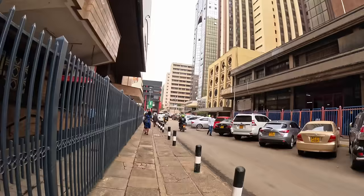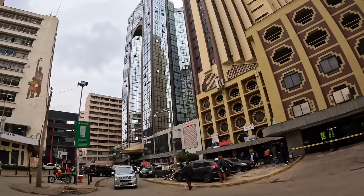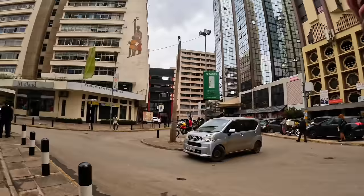Look at that, guys. Big buildings. The first part, closer to the park, is the more fancy part, I guess, the more business area. And the more you go to my left, the more messy it will get, basically. But look at that. Really fancy part of Nairobi.